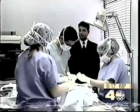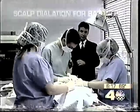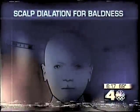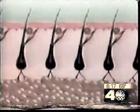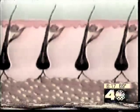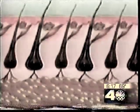The first step in the process is called harvesting. The doctor is removing hair from other parts of the scalp. Once that's done, the doctor painlessly injects sterile salt water. That dilates the scalp and separates the hair follicles. That larger surface area really gives you more area to work with and get over some of those technical problems.